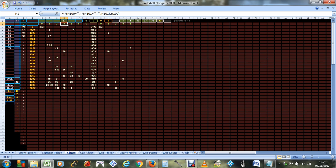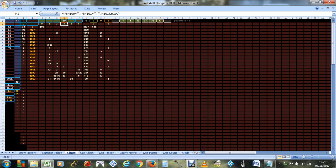Okay, with number 27, it looks like it's most overdue for its frequency because it's nearest to that top right. So that's another reason to pick number 4 if we're having 27. Now, if we look at all machines and 33, then we've almost got a reason to pick number 1. It's the third most overdue. Also, number 10's overdue for its frequency on the Thunderball side.